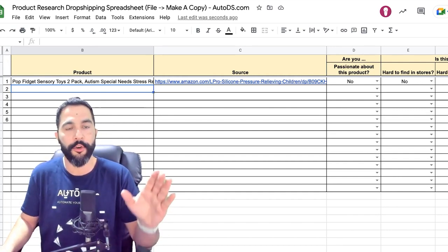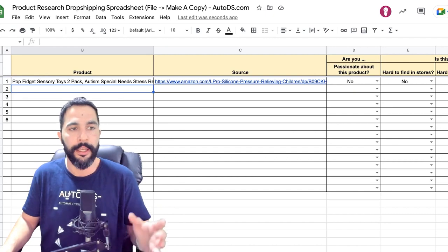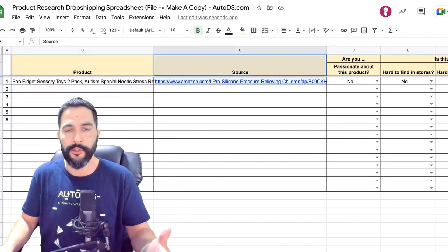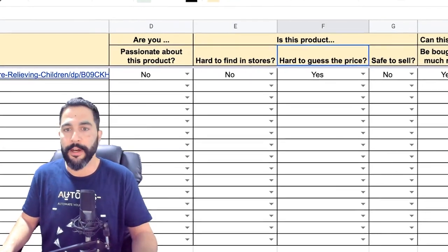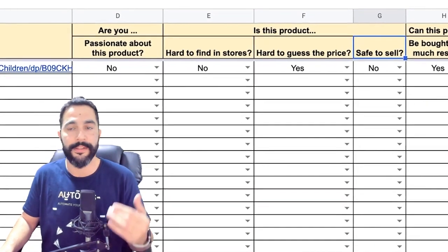So what you're going to do here is you're going to fill in all of the products that you're finding, including what the product is, the source URL, and then you're going to answer these questions. Are you passionate about this product? Is it hard to find in stores? Is it hard to guess the price? Is it safe to sell?